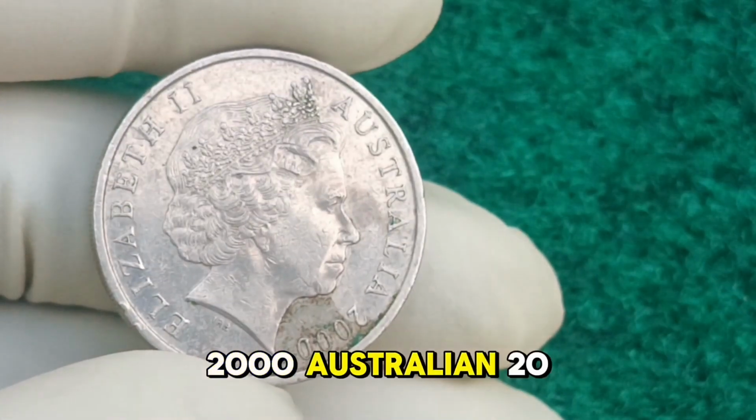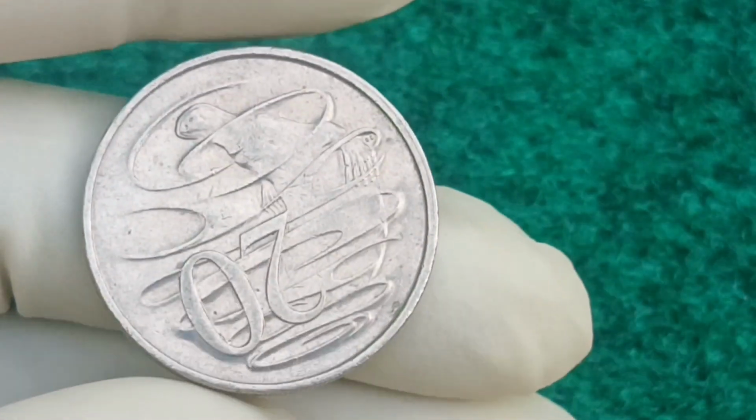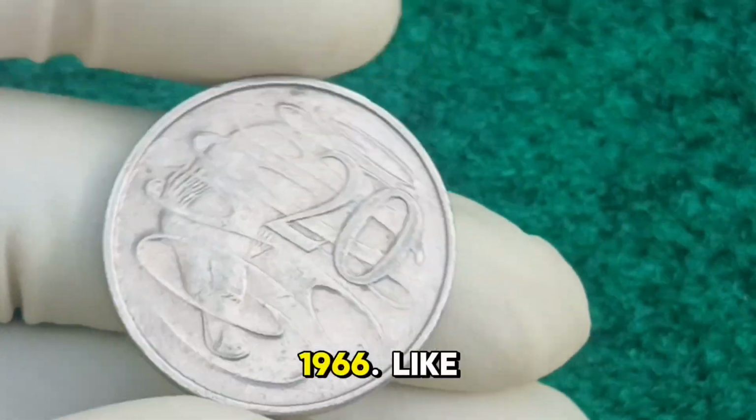The 2000 Australian 20-cent coin is a part of the country's long-running decimal coin series that started in 1966.